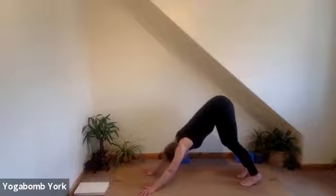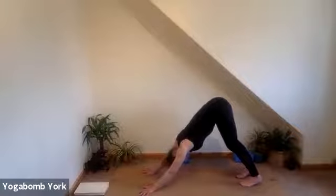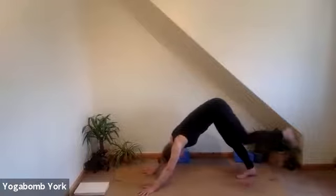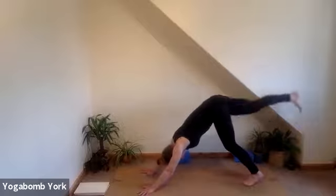Or maybe staying still. And then just finding that length in the body. Releasing the head, shaking the neck out. On your next inhalation, extending that left leg this time. Extending the right leg out behind us.